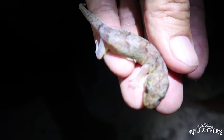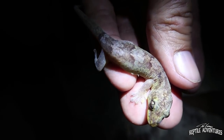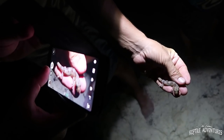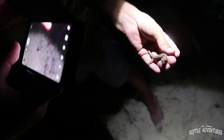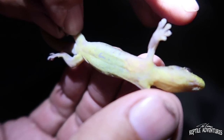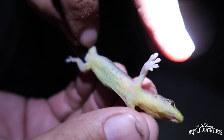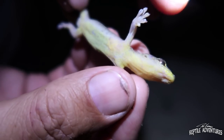All right, so we just found this Bavaya here. We're not sure yet if it's the same species as on the other islands or not, so we're going to have to key this out, but he looks a little different actually. Very cool little find. He's only got short thumbs. It's got a really yellow belly, more so than the other Bavayas we've been finding on other islands. It's really yellow under its chin there. Neat little Bavaya gecko. We're going to key him out and see what else is on this island.